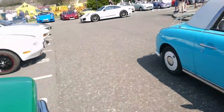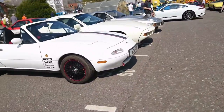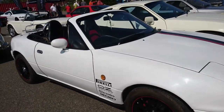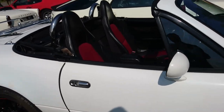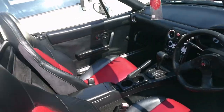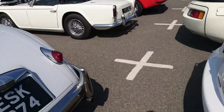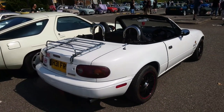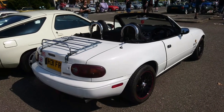More Figaros. There's loads of those here today. Quite an early MX-5. Is this a UNOS or an MX-5? Oh, it's an auto. It must be a UNOS because they never sold the automatic Mark 1 over here, I don't think.